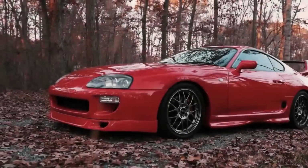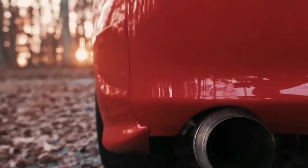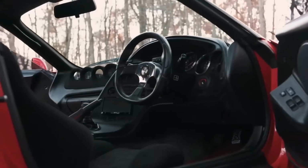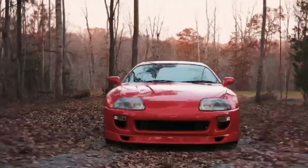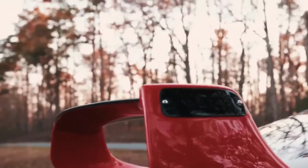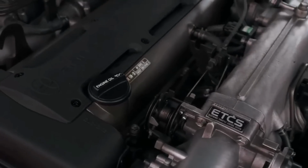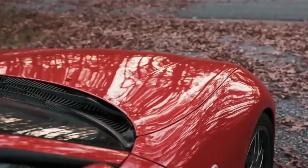This generation shared its platform with a Lexus SC Coupe, though it measured more than a foot shorter. A standard Supra came with a 3.0-liter inline-six engine that produced 220 horsepower. However, the fourth generation Supra Turbo made 320 horsepower. While the vehicle was available until 2002 in Japan, U.S. emission standards halted production in 1998.